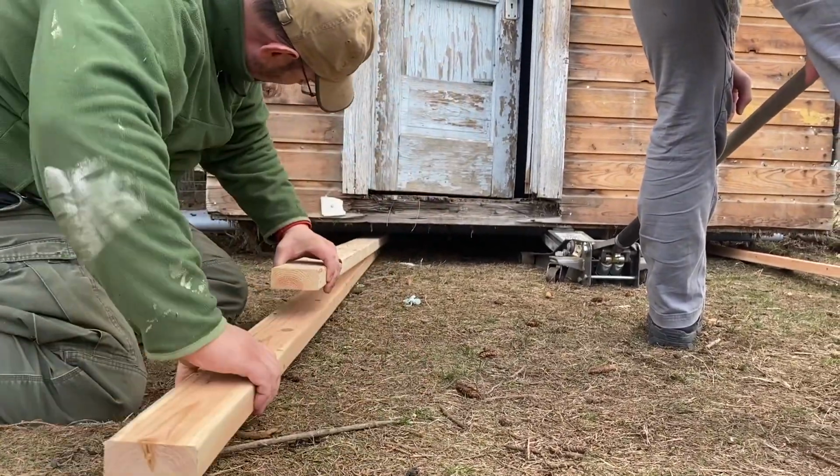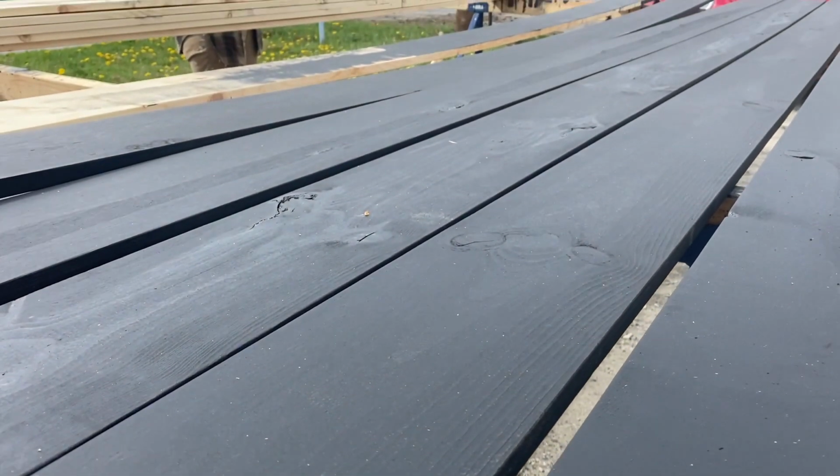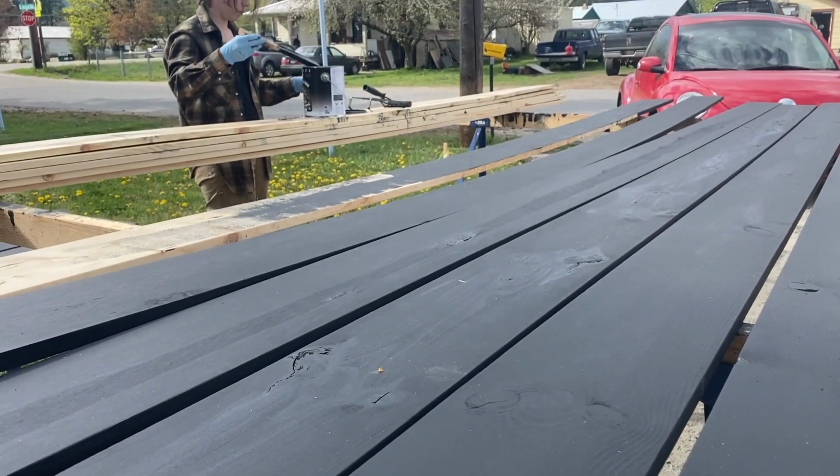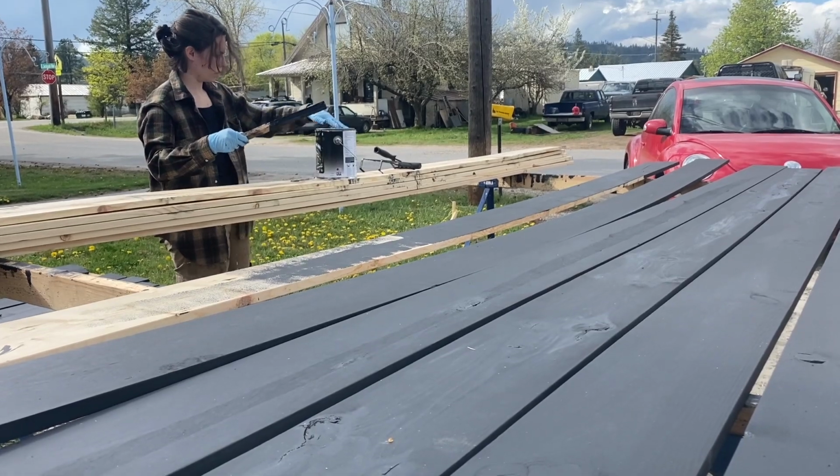In today's video, I'm showing you our cottage backyard makeover, building our beautiful black fence and moving the shed, painting it, and giving all the Cottagecore vibes.